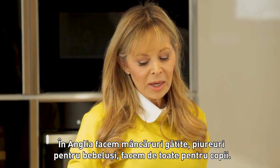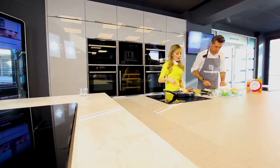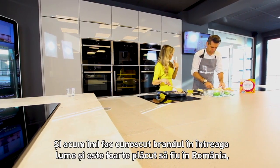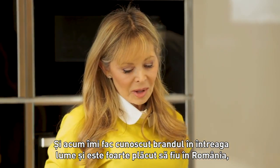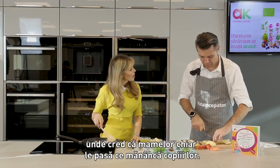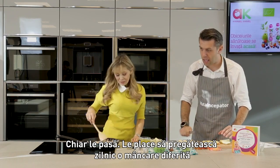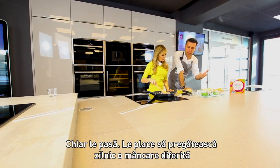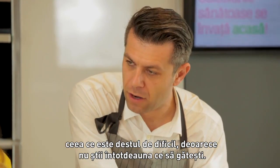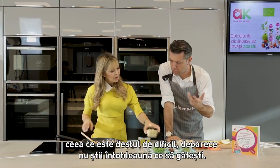And now in England, we make ready meals, baby purees. We do everything for kids. And now I'm bringing my brand all over the world. And it's so nice to be in Romania, where I think mums really care about what their children eat. Actually, they do. They like to prepare a different meal every day. Yes. Which is kind of hard because you don't always know what to cook.